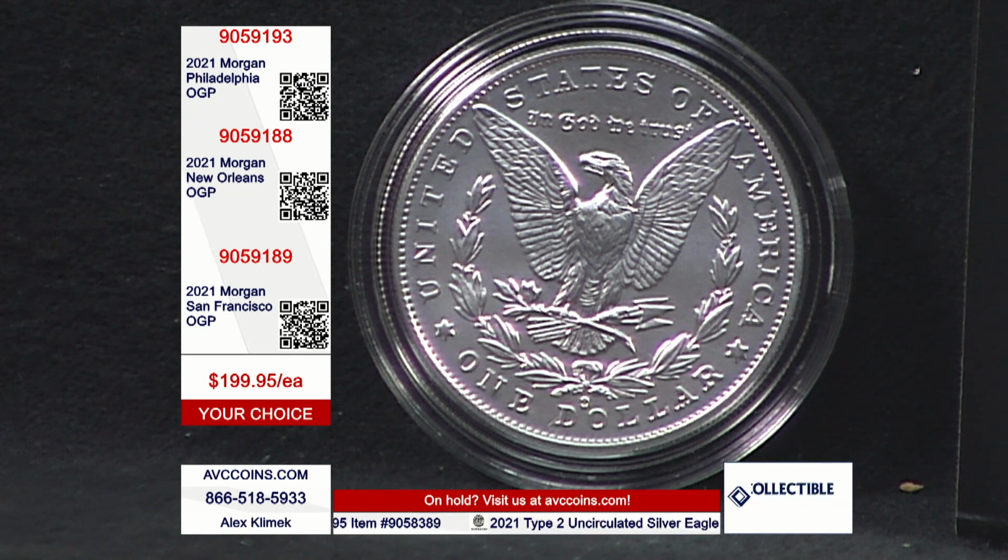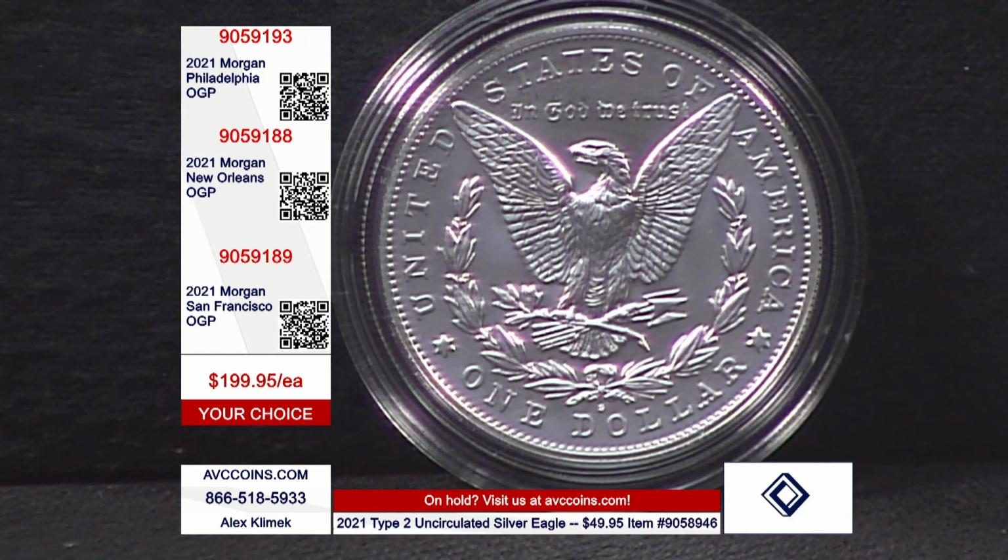And then Philadelphia and San Francisco were the two mints that made every Morgan from the start, 1878, till the finish in 1921, and then they're making it again here in 2021. Main East Coast, main West Coast, it's what they do.